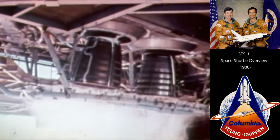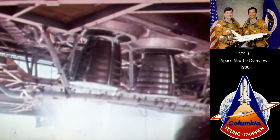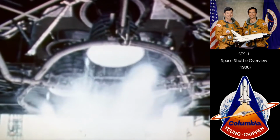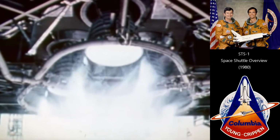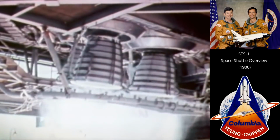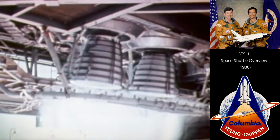4 successful firings, simulating the length and conditions of launch, at 100% of their rated thrust, have been conducted without incident. More than 70,000 seconds of the 80,000 seconds required firing times for flight readiness have been accomplished.